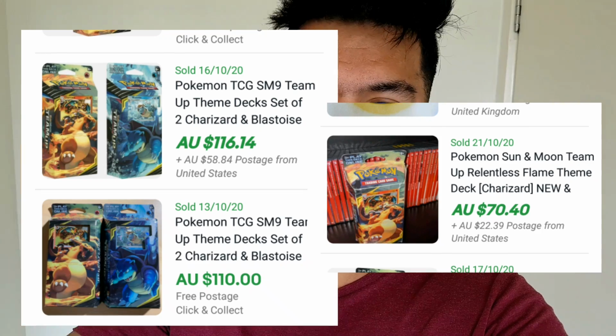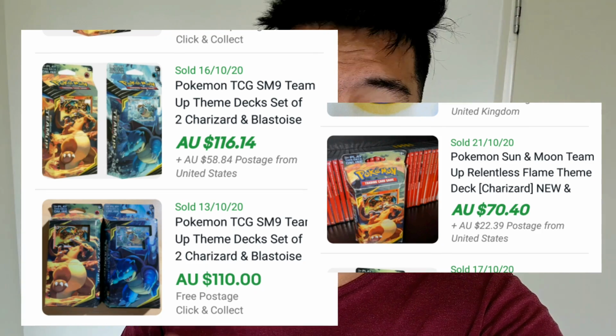Theme decks also generally don't go up in price, but certain theme decks do, okay? Vintage theme decks, that's a given. We know, they're like old, 25 years old, 10 years, 15 years old. But certain theme decks do increase in price, such as Team Up. Why? Team Up has Blastoise and Charizard theme decks. They have those cards in them and they've gone up in price.